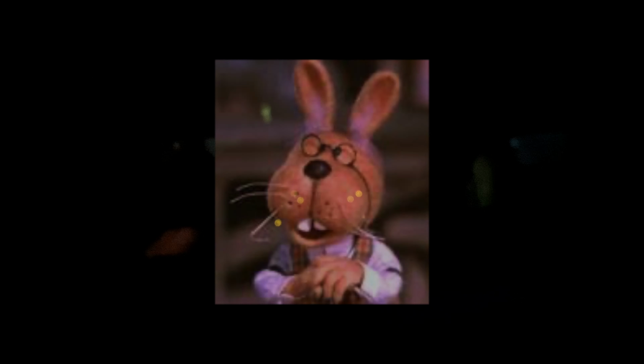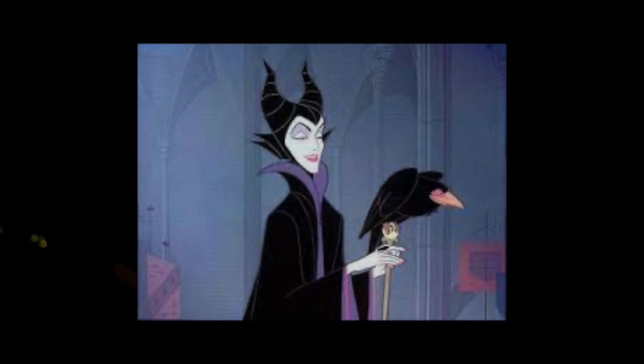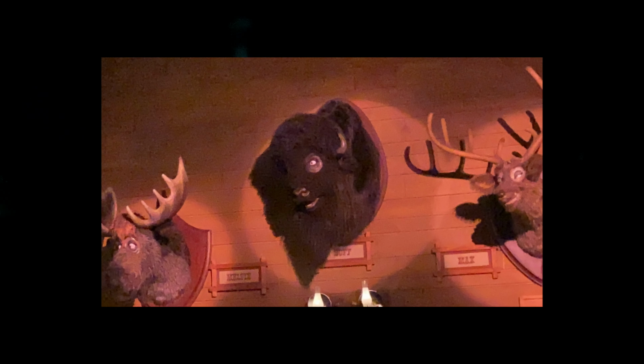Madame Leota was voiced by Eleanor Audley. You may know her as the evil stepmother from Disney's Cinderella and Maleficent from Disney's Sleeping Beauty. One of the busts, a bit broken, was played by Thurl Ravenscroft. You may know him as Tony the Tiger, Kirby from The Brave Little Toaster, and Buff the Buffalo Mount in Country Bear Jamboree from Disneyland and Magic Kingdom.